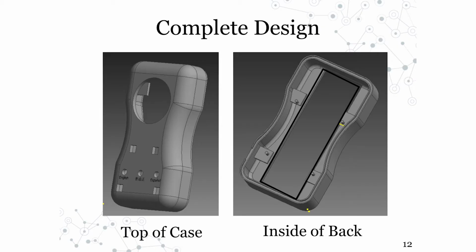The final design was CADed using Autodesk Inventor. We decided to split the design into two sections, a top lid and a bottom casing. The bottom casing has a hole for a removable battery pack, so that if a battery were to ever die or there were to ever be a problem, the user could remove the battery and change it out.